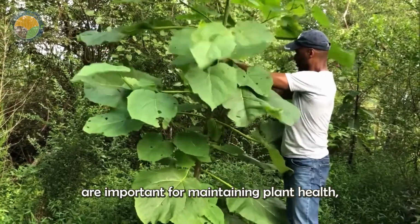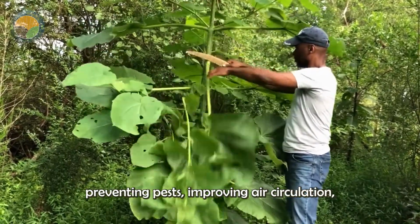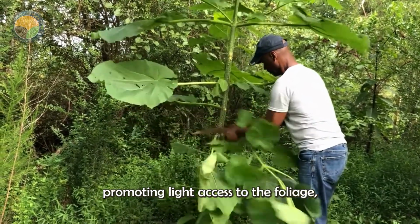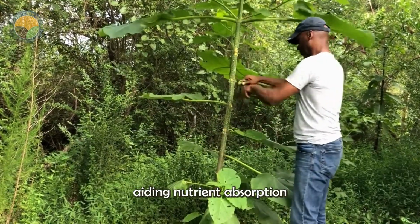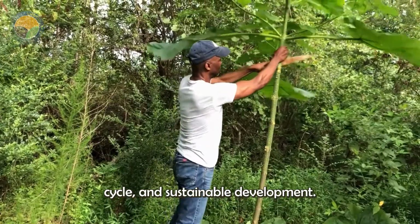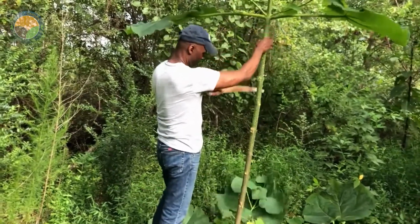These activities are important for maintaining plant health, preventing pests, improving air circulation, promoting light access to the foliage, aiding nutrient absorption, and ensuring plant productivity, maximum yield throughout the growth cycle, and sustainable development.